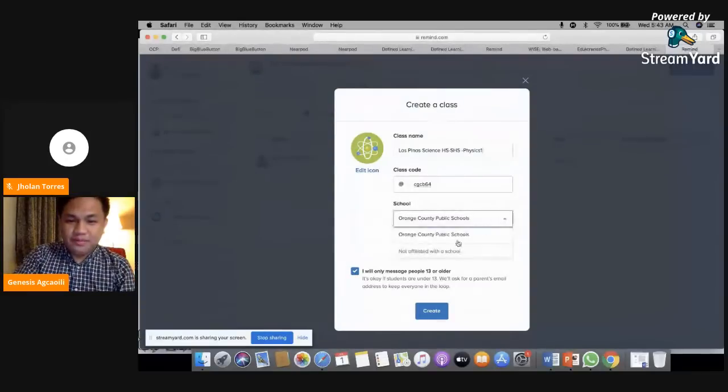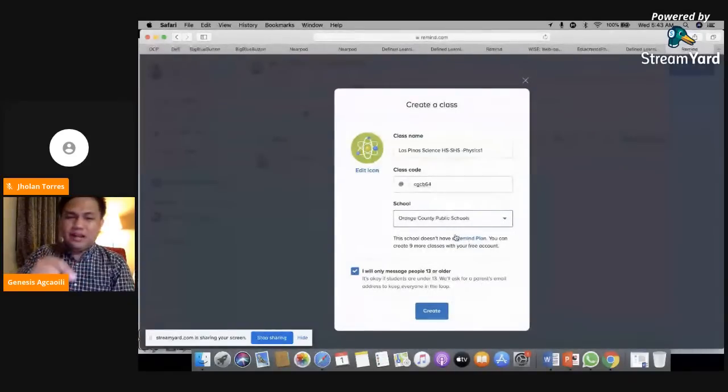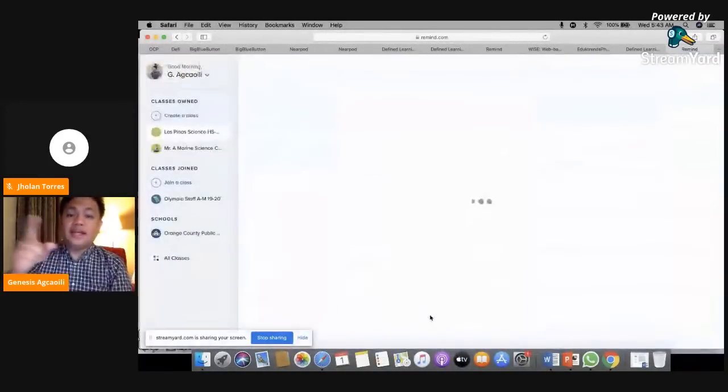Yung school, lagay niyo po doon, not affiliated with the school kasi yung akin po ay nasa Orange County Public Schools. Kapag libre po to, pwede niyo ilagay yung pangalan ng school. Pwede po siyang i-download. Downloadable po talaga siya, pang cellphone po talaga siya. Tapos create, bibigay mo po yung class code sa bata.